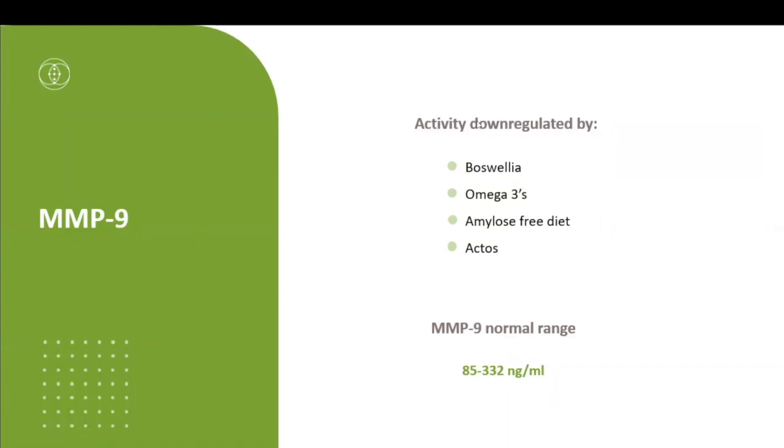So ways to downregulate the MMP9: Boswellia, omega-3s, SPMs. The best food source naturally for that is actually fish eggs. Amylase-free diet. That's the push, the mold slash amylase-free diet. That's one of the ways you actually start abating some of this inflammation, by removing certain kinds of carbohydrates that can actually act on some of the innate inflammation.